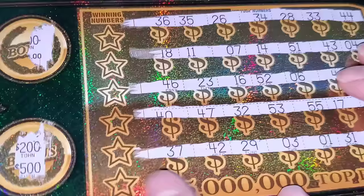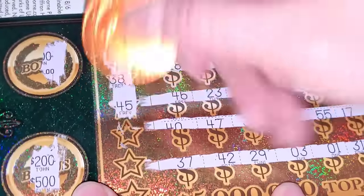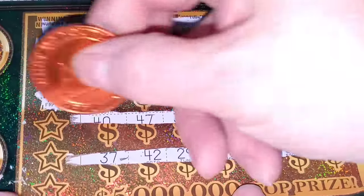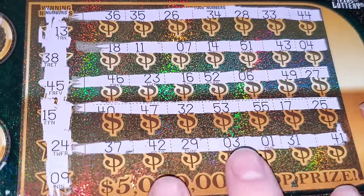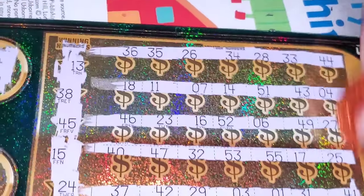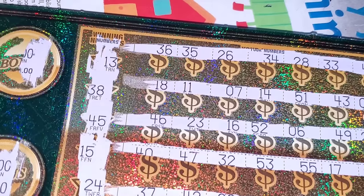Have to switch this coin up. Let's see if I got a comeback coin somewhere in the car. 13, 38, 45. Nope. 9, 15, 24. Don't think so. Yeah, I'm about to switch this coin up. Let's scan it. If not a winner. All right. We got a brand new coin.